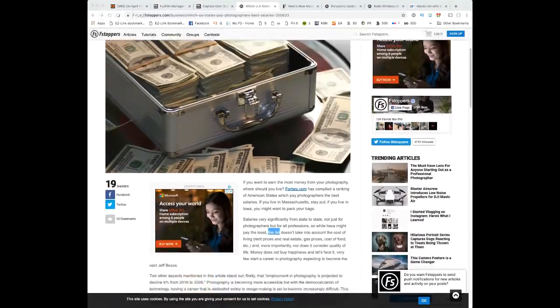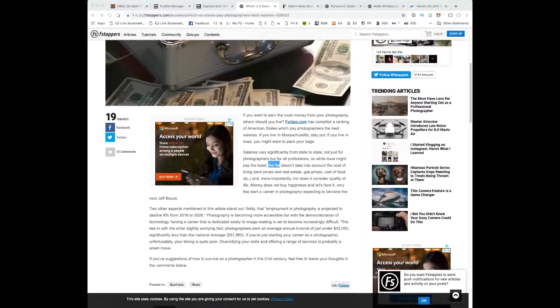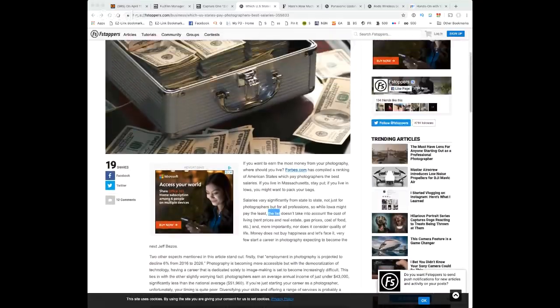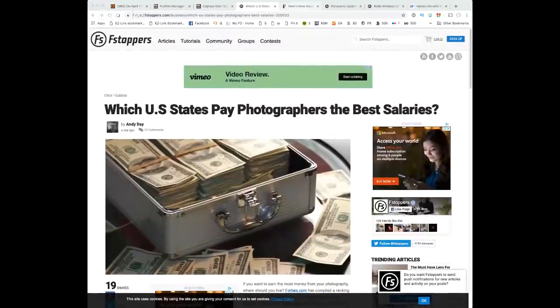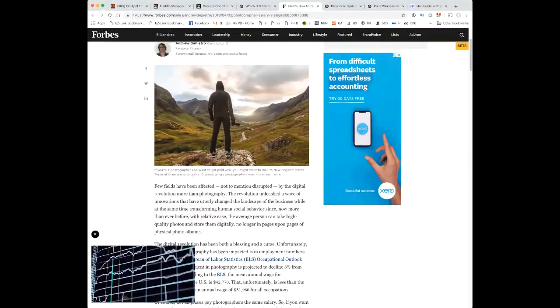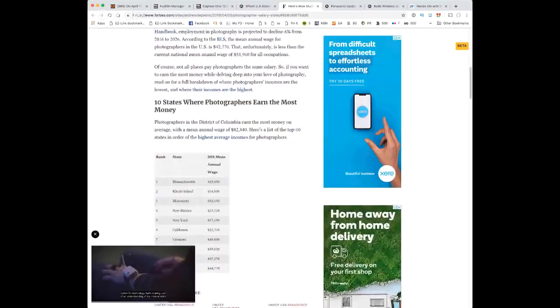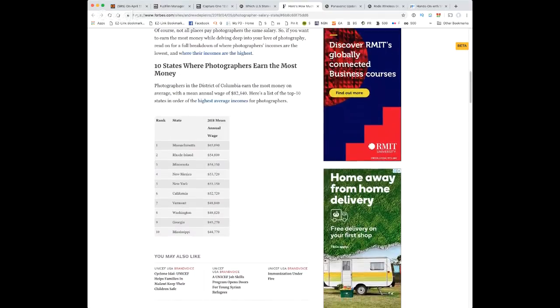There's an article talking about salaries, about what states earn the most money, and one of the links you click gives you more detail about which states. Which states are earning the most money? It says the 10 states where photographers earn the most money are Massachusetts, Rhode Island.